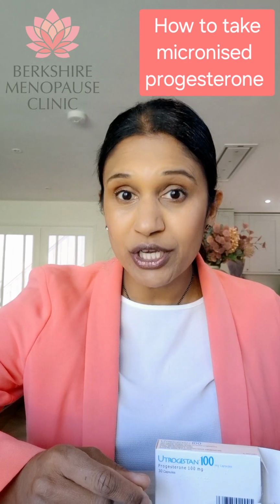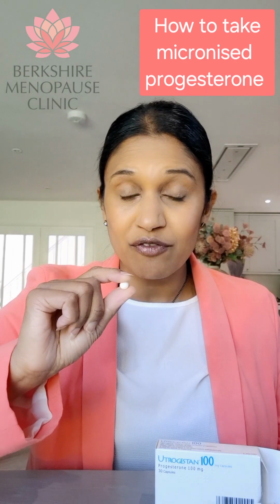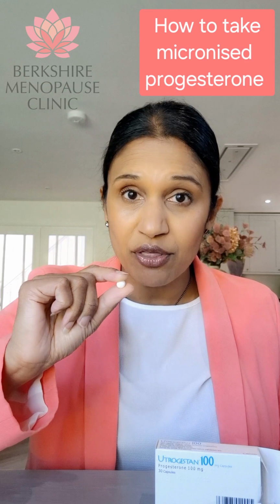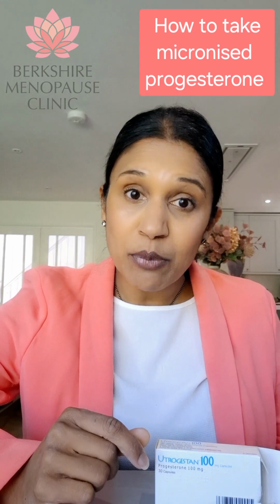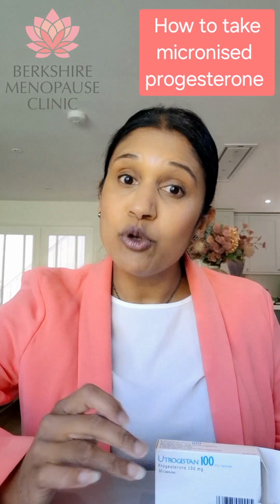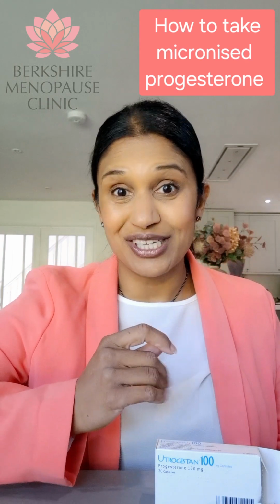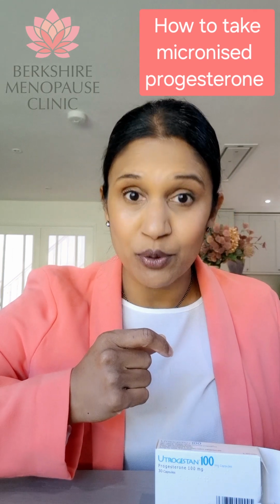So how do we use this capsule? So this is a gelatin-filled capsule. Normally we take it orally, so through the mouth, and we advise that you take it at night. The reason being is that it is associated with GABA receptors, which are associated with helping us sleep, our mood, keeping us calm. And so for a lot of women, its side effect of helping with sleep actually is beneficial, because sleep disorder is very common around perimenopause and menopause.